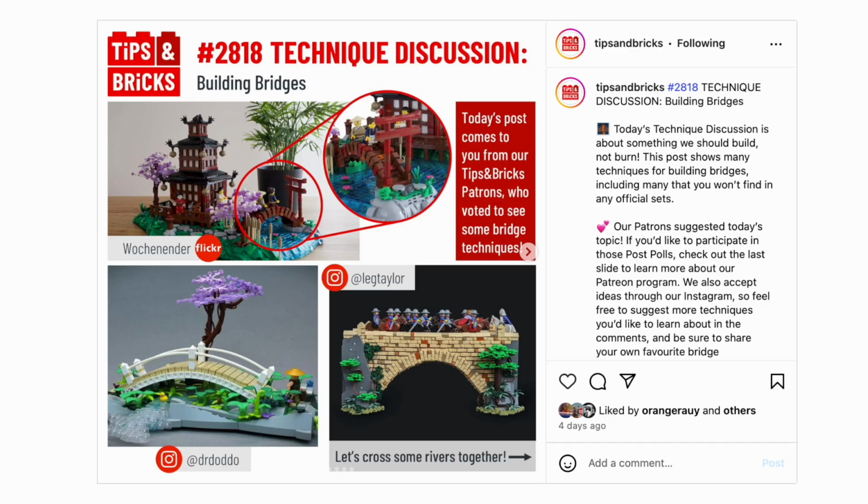Now let's move into the article section. We start as usual from Tips and Bricks. We have a technique discussion about bridges.